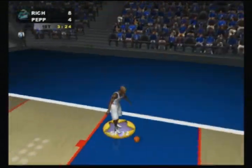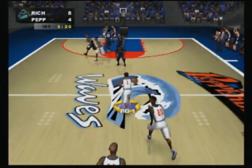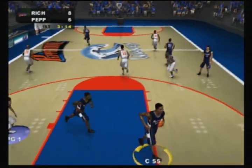Takes the pass. The layup falls. Number 31 leads him to the easy hoop. Big time jam. We're going to make that highlight.